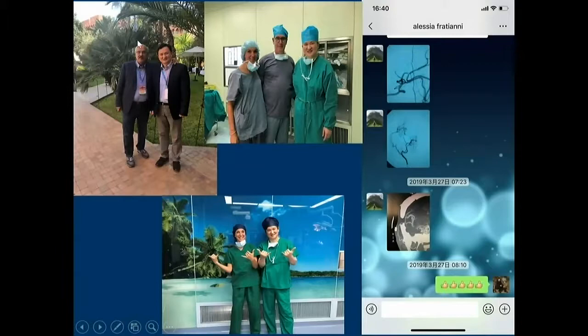This is a female young neurosurgeon from Milano. Her name is Alicia. And this is her chief, Senzato. Professor Senzato is now the president of the Italian Neurosurgical Association. She visited me for 2 months. After 2 months, she came back to Italy, and she applied to do the bypass surgery, and it was approved by Franco Sabadell.